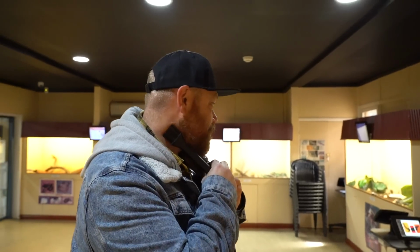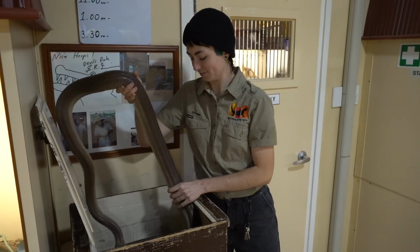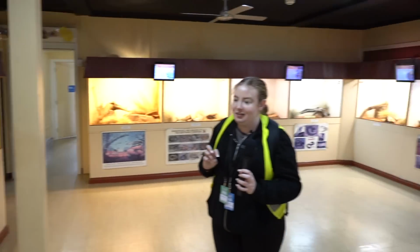Speaking of snakes, I hear there's something maybe going to happen. Yes, I do have a very large friend that is very keen to meet you. Yeah, awesome. And that would be? The second longest snake in Australia. Mad. Second biggest in Australia. You're talking like this big? Yep. Holy smokes. Oh my God. I don't know if I can do this.